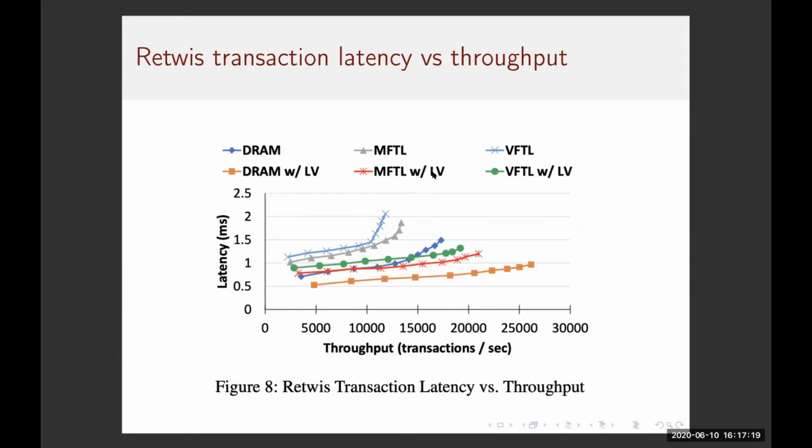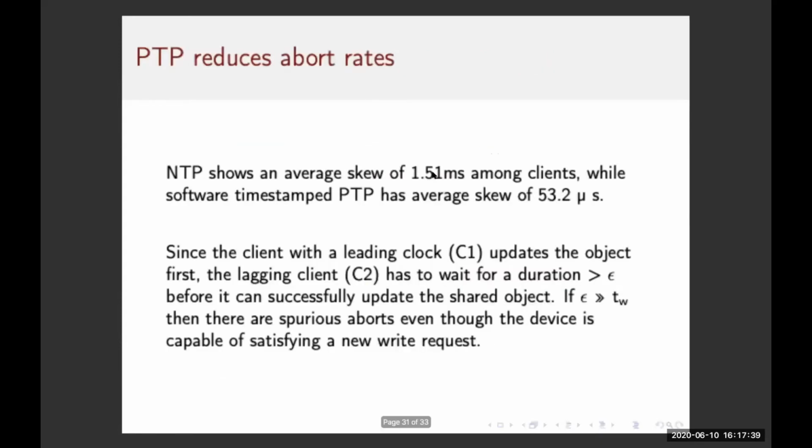So I have a question about what you just mentioned. So you said we need to wait if the epsilon is longer. What process is not clear to me. Like, what process needs to wait? Is it the server during the validation phase, or the client? Logically, it should be something that validates the transaction. So if it's a transaction with writes, it should be the primaries. So it says here the lagging client has to wait for a duration greater than epsilon. It should be... what was that? Not at the primaries, and clients, I guess. I'm trying to figure out this part. So we can go to the paper to check this.